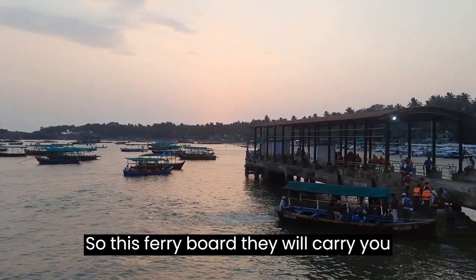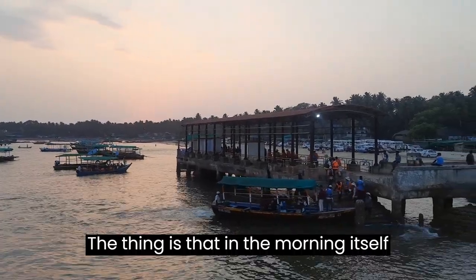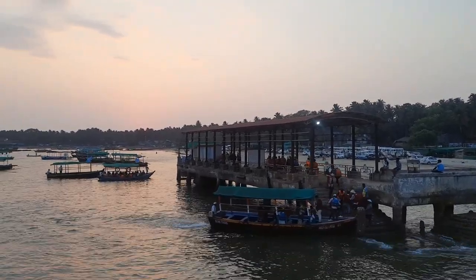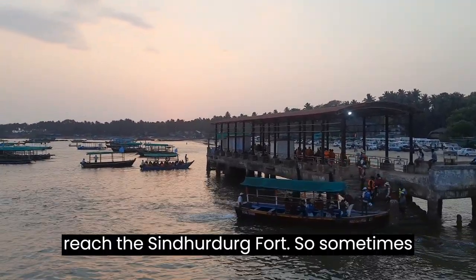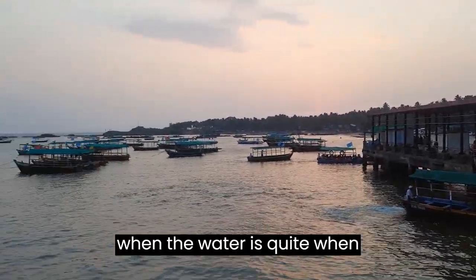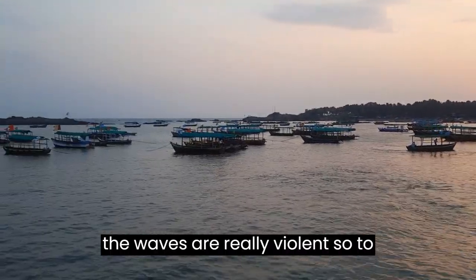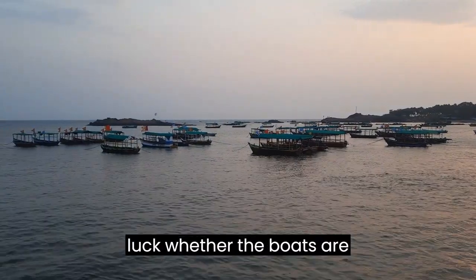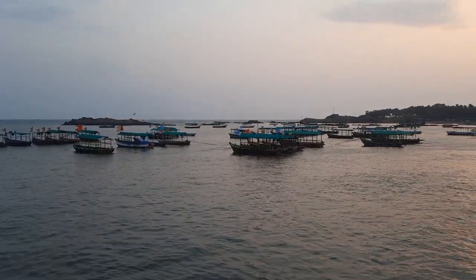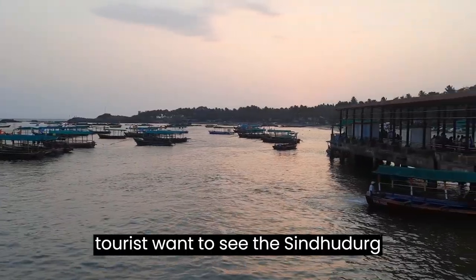So these ferry boats, they will carry you up to the Sindhudurg fort. The thing is that in the morning itself they decide whether the water is safe or not to reach the Sindhudurg fort. So sometimes if your luck is not good, then the boats may not be allowed on certain days when the waves are really violent, so to speak. So that depends on your luck whether the boats are working or not. They carry people to and fro. They ferry around the tourists who want to see the Sindhudurg Killa.